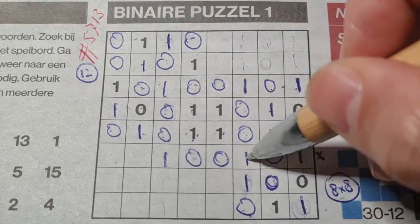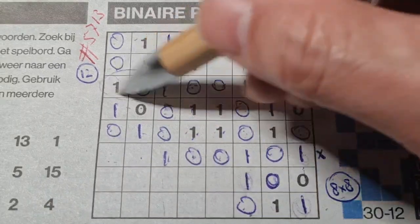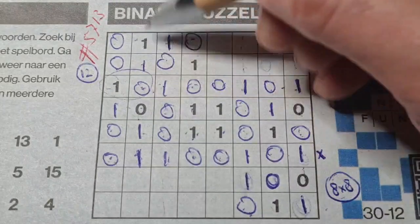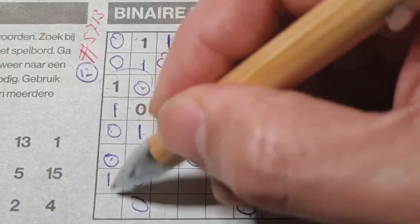1, 1, 0, 0, 1, 1, 0, 0, 0, 0, 1, 1, empty box, empty box. So we need to switch those two digits. We have a 1 here, this should be a 0. We have 0 here, this should be a 1. 4 1's we have here, so the rest are 0's. 4 0's we have here, so the rest are 1's. Okay.